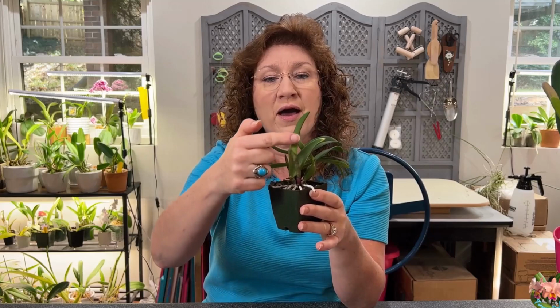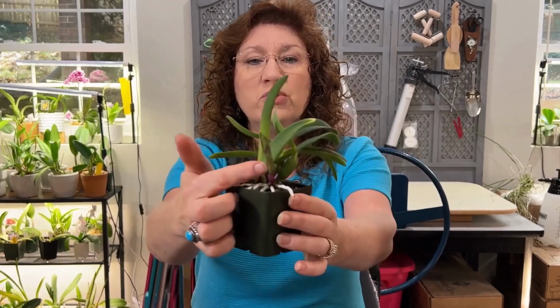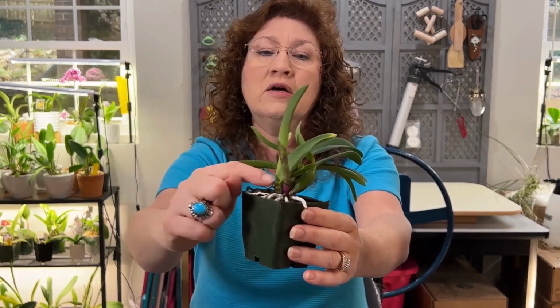And in the back, look at this tall guy here coming out. Another pseudobulb coming out here. And what I like to always see in my orchids, especially when they're seedlings, you want to try to make sure that each growth gets larger than the last one. And that's a telltale sign that your orchid is happy and it's doing well.